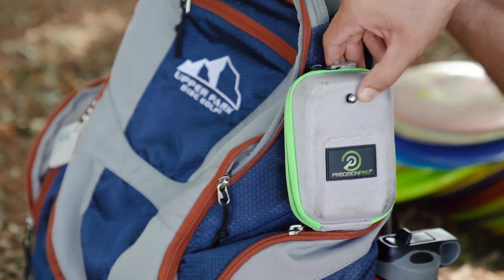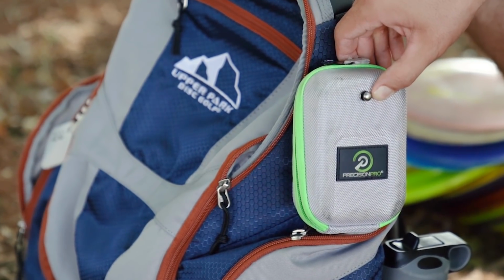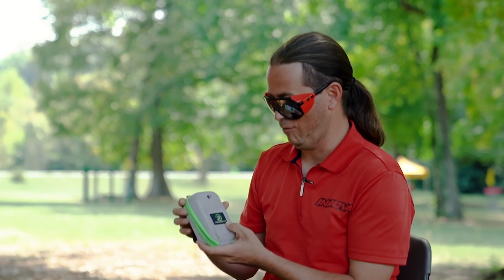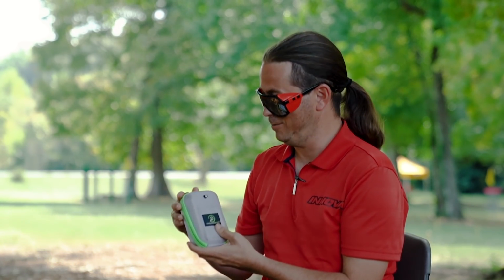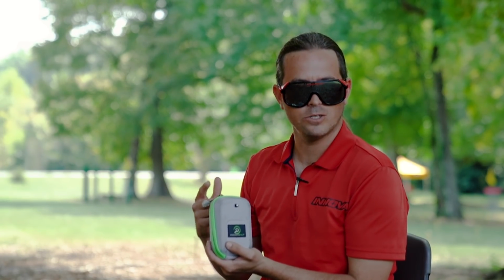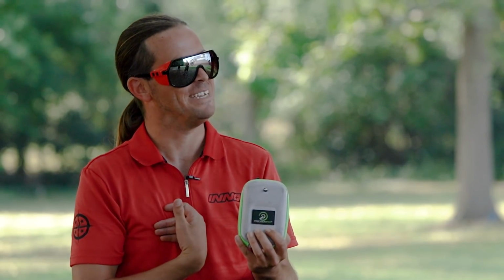Well, this Precision Pro, I borrowed this from a friend, a very good traditional golfer and disc golfer. He says this is the one, so we'll put it into action today. This one reads in yards, meters, and feet. I don't know anything about it, actually. My buddy just gave it to me, but I just love it. It's Precision Pro, right? I'm like, that's like me, Precision Pro.